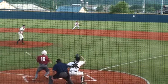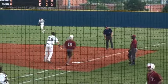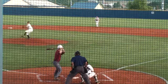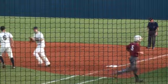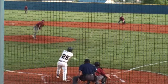0-2. Moore gets a piece of it, but knocks it right to the first baseman for out number 1. In the stretch with the pitch. That was going to be hit right back by the pitcher, and what a catch behind the back from Towns to catch the ball.